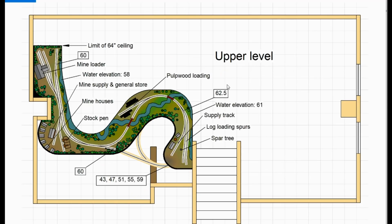Obviously in an attic space it's very restricted. It can't go all the way to the end because we run out of headroom. At this point the ceiling is only 4 inches above the track, so that really is as far as we can go, and at this end we have a little bit more space. He asked me to put in the mine supply and general store and a mining town. He liked the scene that I built on Brian's layout a couple of years ago in California with his mining town. And I also added an extra spur in here.